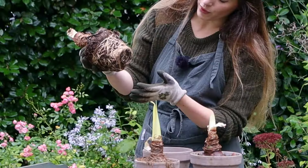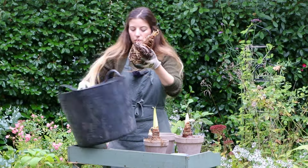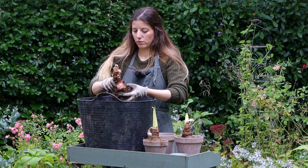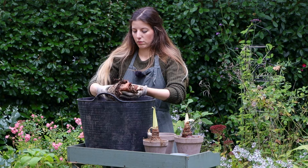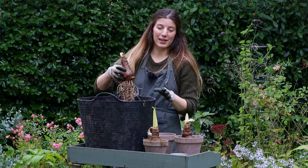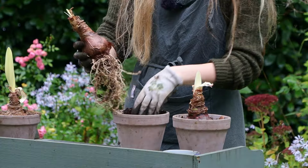But this is looking good. We have a strong root system. I'm just going to remove the old compost and then we'll repot it. So I'm aiming for something like this. No soil, and we're going to repot in fresh compost. Carefully replacing all the roots.